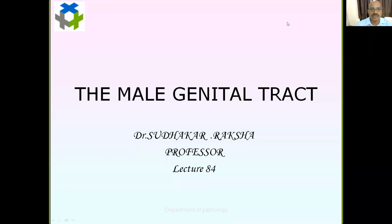Yesterday I was talking about carcinoma of prostate and disease of the penis. So, what are the pre-malignant lesions of the penis? Yesterday I told that the pre-malignant lesions of the penis are Bowen's disease, Bowenoid papulosis, and erythroplasia of Queyrat. These three things are the pre-malignant lesions of the penis.